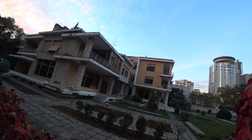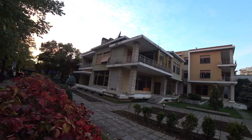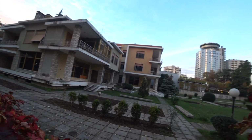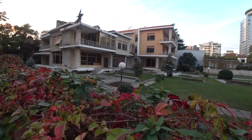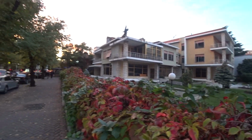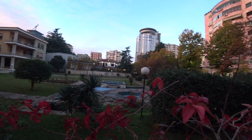The residence of Enver Hoxha and the gardens. Still the way it used to be. Done alright for himself, huh? Wonder if the Shurarimi had bugged this place as well. Little pools.